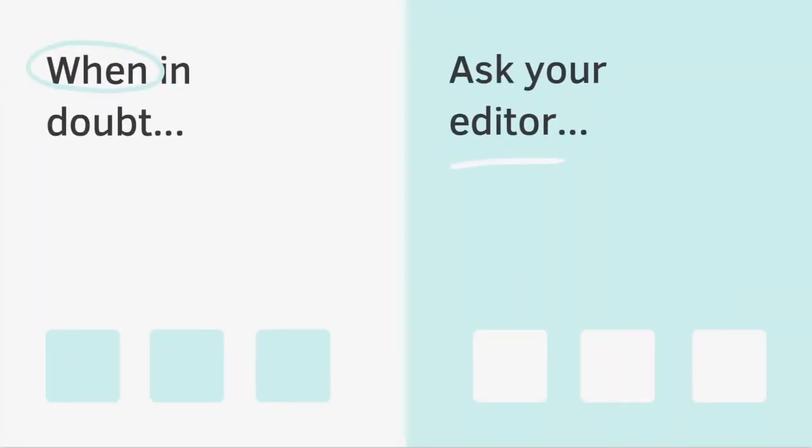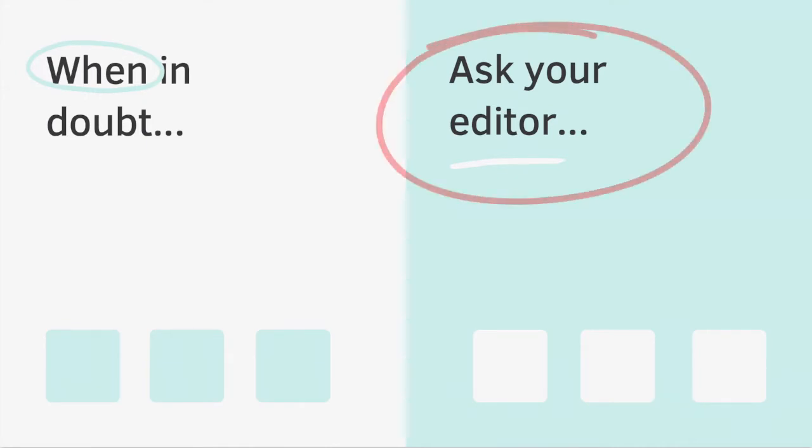Style changes often, and some publications have different styles that they want you to use. So if you're ever in doubt, ask your editor. They will either guide you to the style book or they will tell you what their style is.